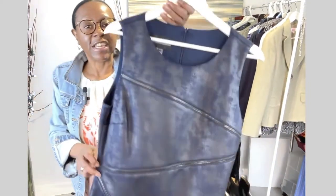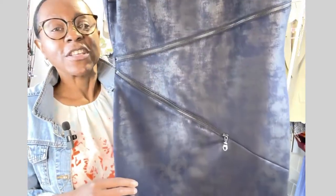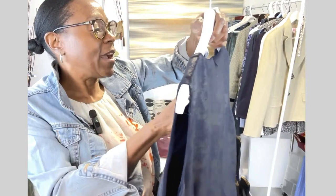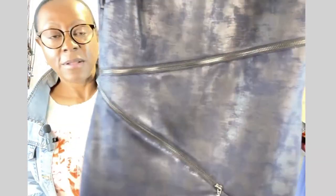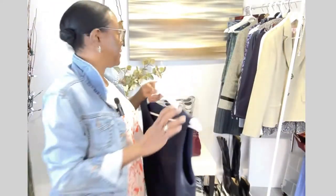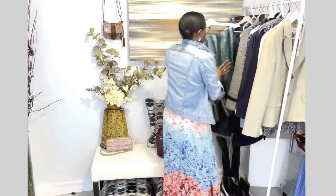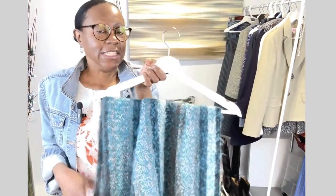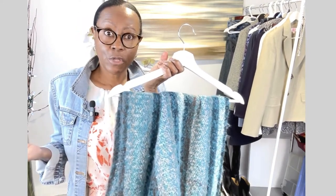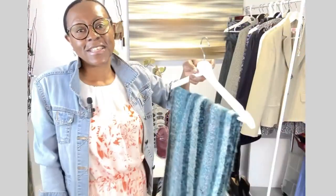This gorgeous navy dress with the zipper detail and the zigzag across the front. This is by Frank Lyman. Love the look of this one. Now, this scarf was also not thrifted. This I bought at the dollar store. Who knew you could get such lush accessories at the dollar store? Perfectly accessorized my dress.